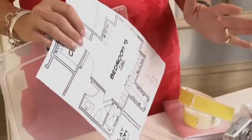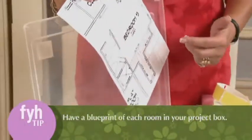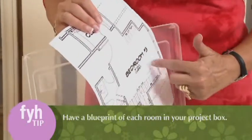The next thing is a blueprint. A blueprint is really helpful because you need to know if that great antique you find is going to fit along that wall or not. So take some real detailed measurements of every bit of the room and label them onto your plan.